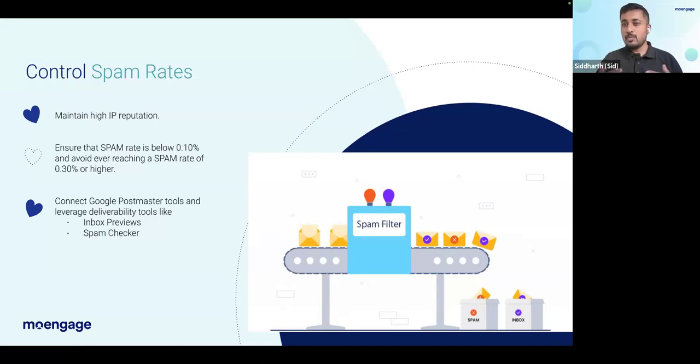As most of you might be aware, there is something called the IP warm-up process. During the onboarding process, you need to ensure you're ramping up your email sending volume in a timely fashion and in a very planned manner. And always target your clean list during the IP warm-up process, because whatever IP reputation you hold at the start of the email list, it's going to carry along the way, right? So these are the requirements.